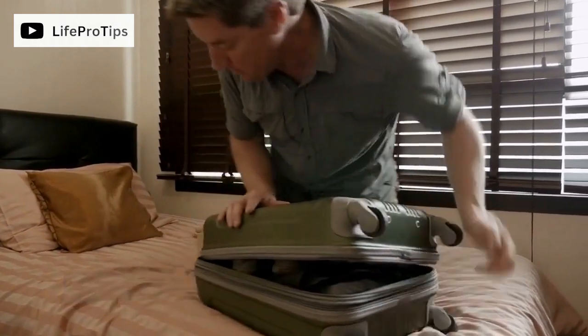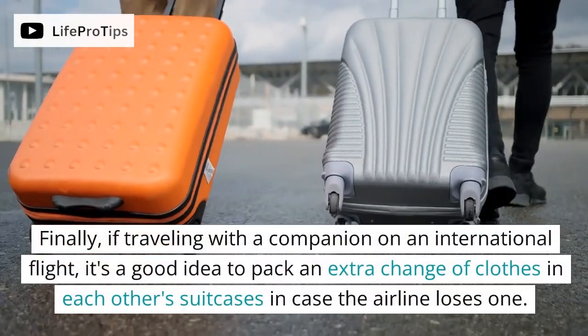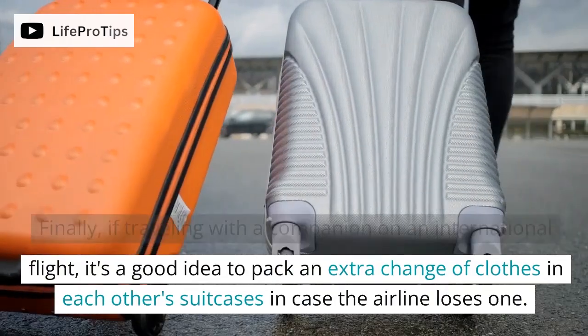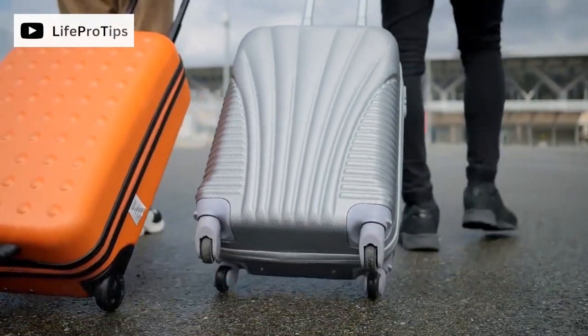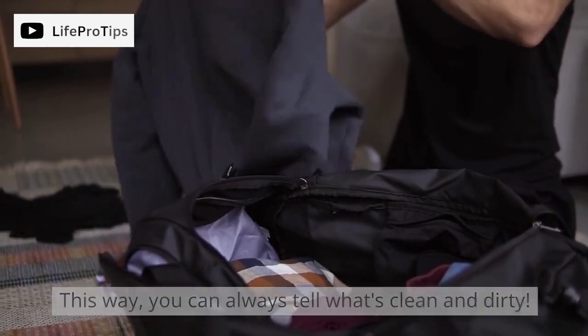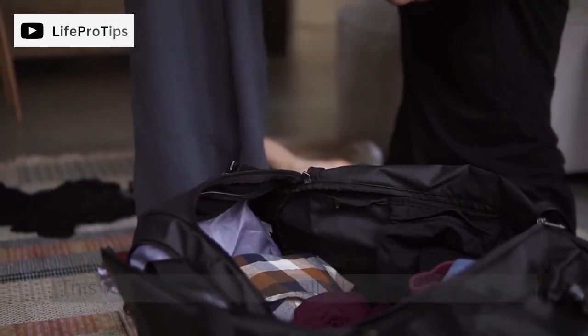Additionally, by organizing everything into bundles, you won't have to worry about rummaging through your suitcase to find something suitable to wear daily. Finally, if traveling with a companion on an international flight, it's a good idea to pack an extra change of clothes in each other's suitcases in case the airline loses one. During your trip, turn your dirty clothes inside out. This way, you can always tell what's clean and dirty.